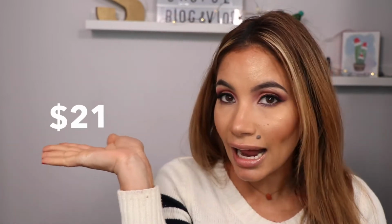I loved everything that came in my Boxycharm with the exception of the lipstick, but it's still such a great value. I mean, this is how much I pay, and this is how much is in the box. If you like only one thing in the whole box, it's still usually more than what you paid for.